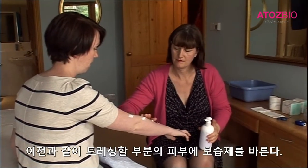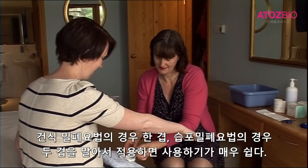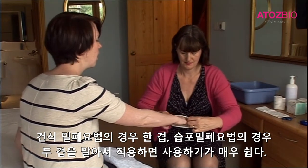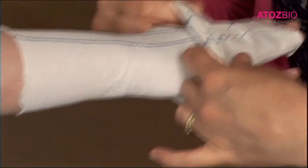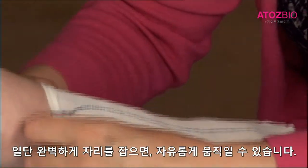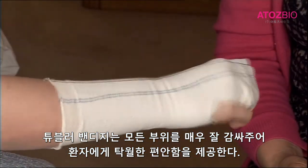As before, apply emollients to the area of the skin to be dressed. The bandage is very easy to apply by simply rolling a single layer over the affected area for dry wrapping, or double layers for wet wrapping applications. Feel all right? Yeah, it's quite nice. Once in place, it allows complete freedom of movement. It also contours very well to all areas, giving exceptional patient comfort.